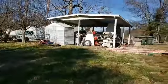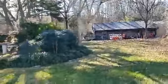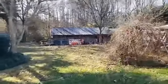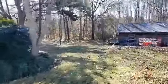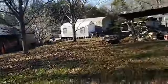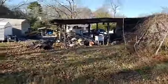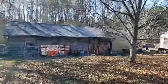So as you can see, it's got a lot of storage on the property, a lot of stuff. So the owner is going to need about 6 months to remove all of this. If you're buying this property, you are going to have to wait 6 months to get it, or you can keep some of this stuff. There's a couple different buildings on this property that he will include. For example, all of that is going to go. That's a little storage shed that he's going to take, along with all this stuff.